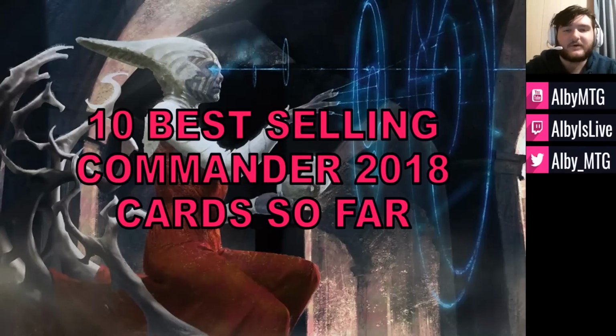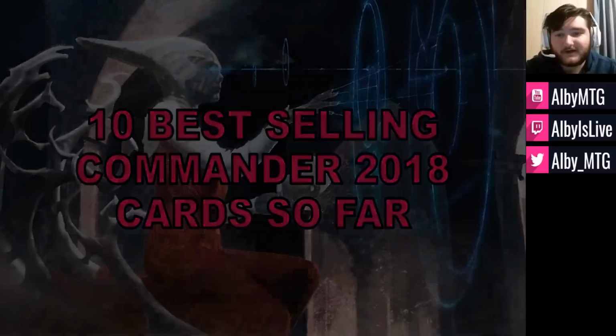I used a bunch of different websites that allow for pre-ordering of cards like these, websites like TCG Player, Card Market, and a few others as well. And then, of course, I figured out which 10 were the highest on the list. Because the websites don't give us exact numbers, I just put them in alphabetical order. It was the easiest way to do this. So without further ado, we'll go ahead and get into the video right now.